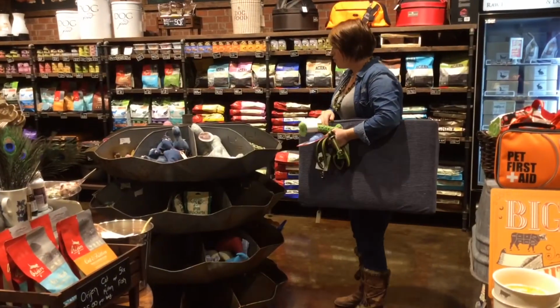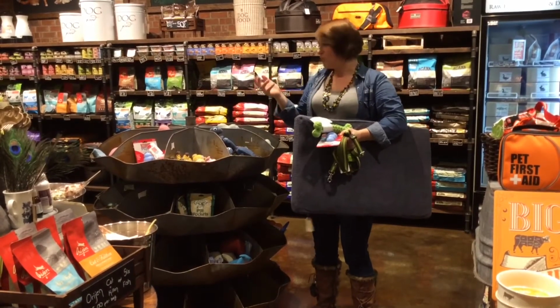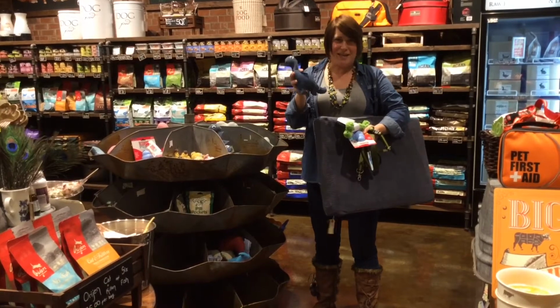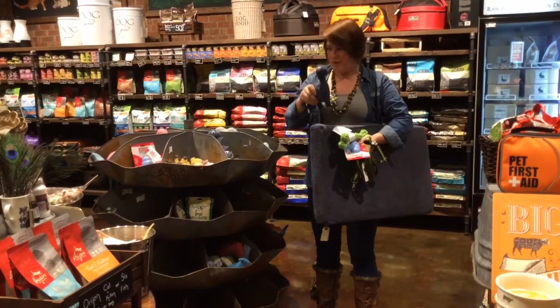And then we were also going to get a little stuffy for my puppy, and I was thinking about what he would like, and I don't know him yet. So I picked out a dinosaur made of denim, nice and cushy, so you can cuddle up with it at night, and it's got a tiny squeaker, not one of those annoying squeakers.